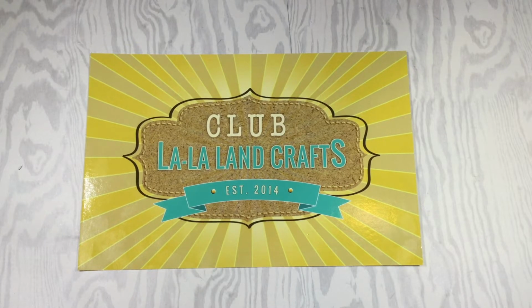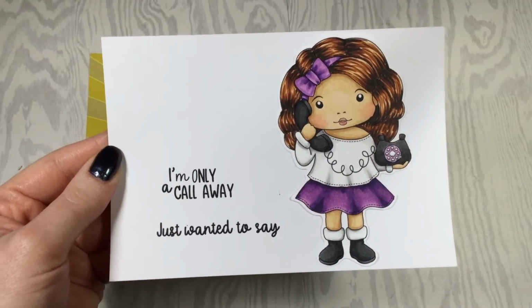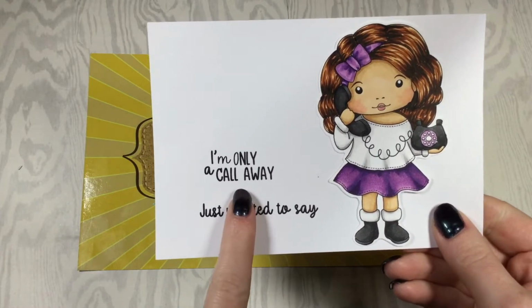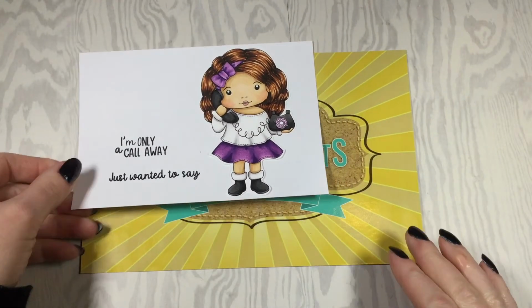This month we have kind of a vintage vibe going on. So our first stamp is Call Away Marcy, and you will see that she has this adorable vintage rotary phone. How adorable is that? And the sentiments are, I'm only a call away and just wanted to say hi. These are the perfect sentiments for so many different occasion cards that we need.